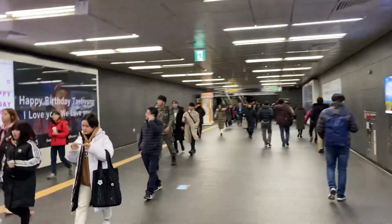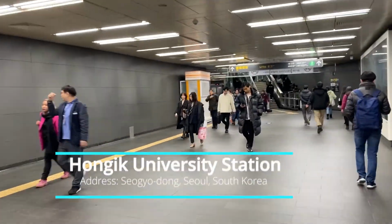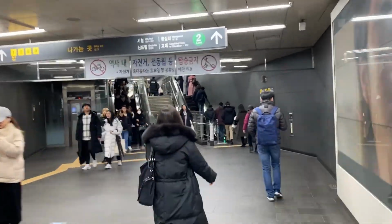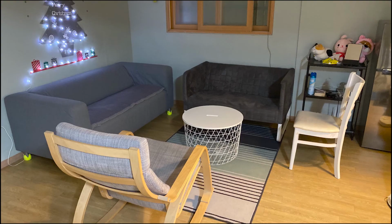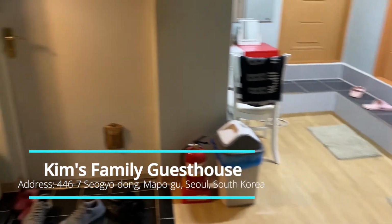This is a very busy area because of Hongik University, and there are a lot of students and so many people for shopping. This is really good. Back to the place where I'm staying, it's Kim's Guesthouse. I would leave the description in the video below.